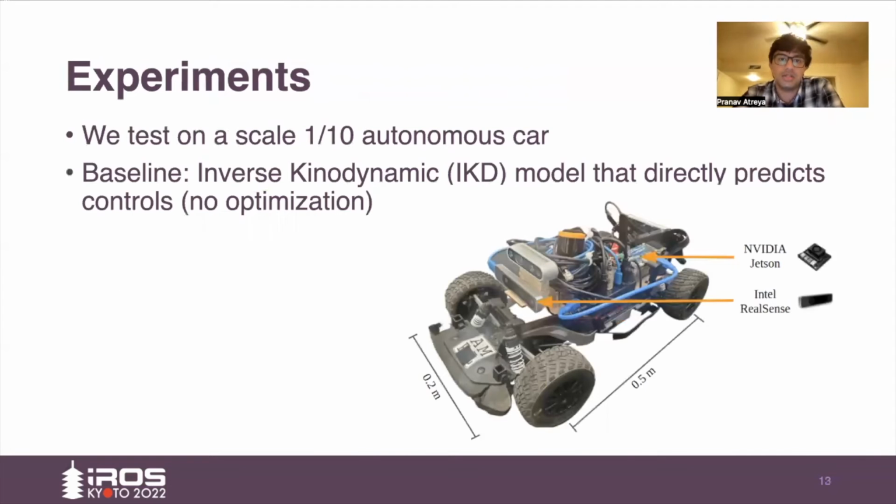We test our system on a scale 1/10 autonomous car shown here. The car is equipped with a Jetson for compute and an Intel RealSense camera for state estimation. The baseline which we use to compare Optim-FKD against is an inverse kinodynamic, or IKD, model. Zhao et al., in a prior work, demonstrated the success of using an IKD model for high-speed control. The key difference is that the IKD model computes controls in a single forward pass, not employing any optimization. As will be discussed soon, this approach limits the types of control problems IKD can be applied to.